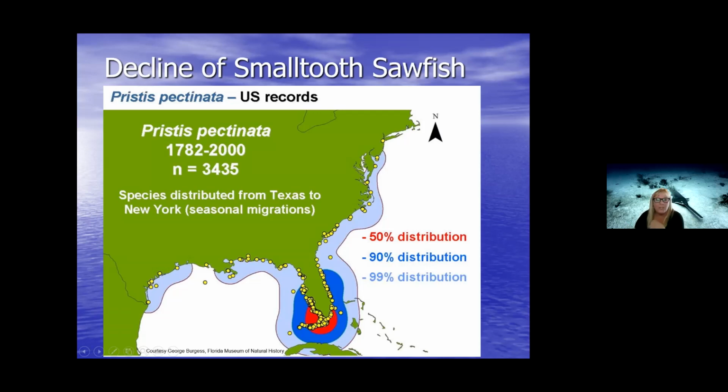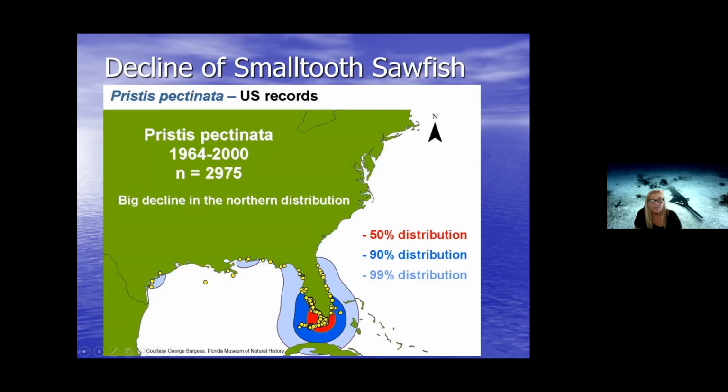But for you over in the Indian River Lagoon and me here in Tampa Bay, I want to show you this darker blue area. This is where 90% of all of these records are. So you can see peninsular Florida is where historically 90% of the records were coming from of this species. And the majority of Indian River Lagoon, when we go back in time to 1782, is in this dark blue area here. Same with me over here in Tampa Bay. But then when we fast forward, now we're only looking at records from 1964 on.